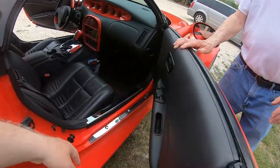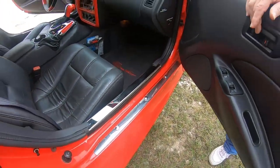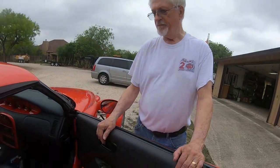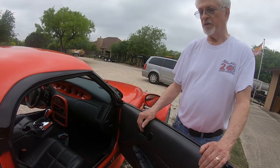I like the door sill. That's another real rod product. Bob Getz's deal. He really did some good things with the Prowlers when they first came out.